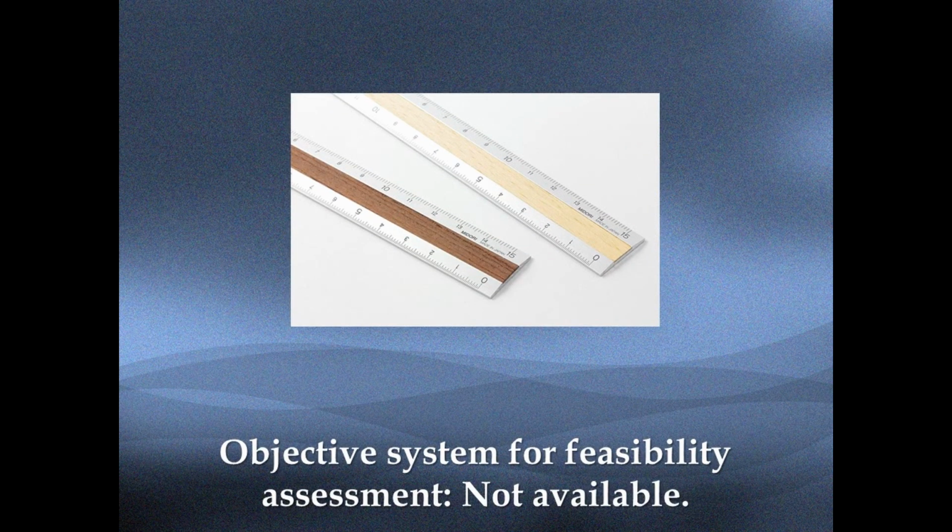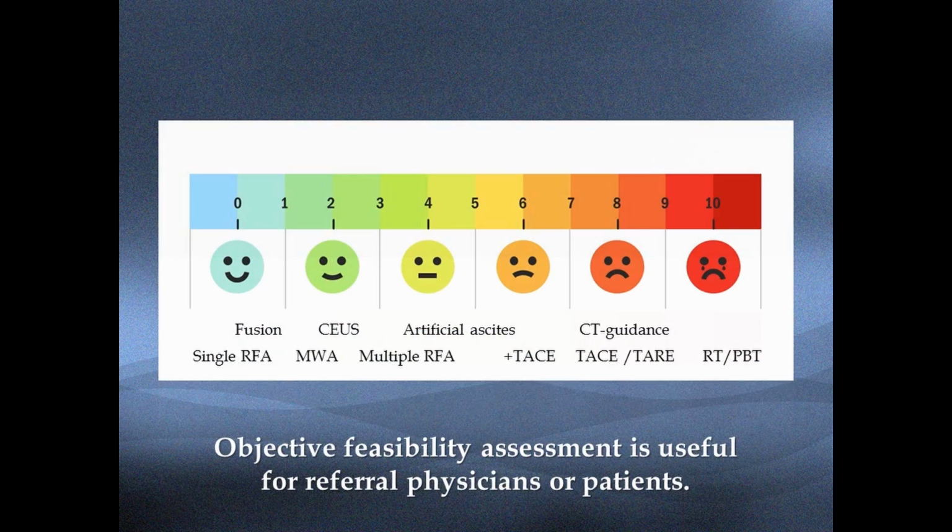Unfortunately, there is no standard objective system for feasibility assessment, which has been proven in the treatment guideline. If we had that kind of system for feasibility assessment, it would be very useful for communication with our referral physicians or patients.